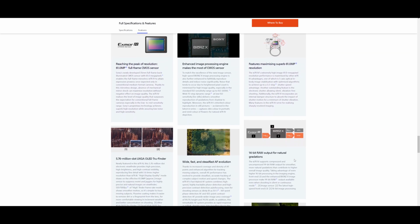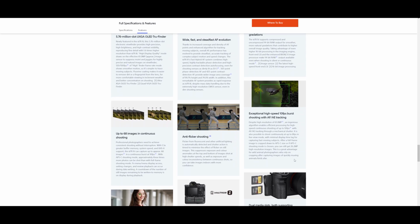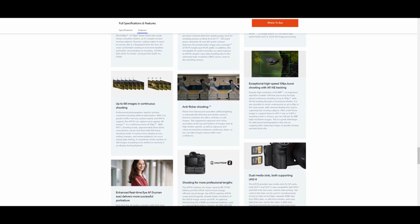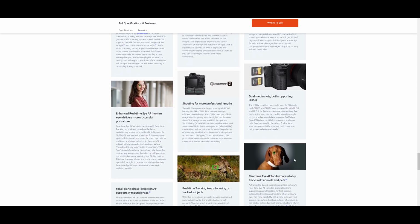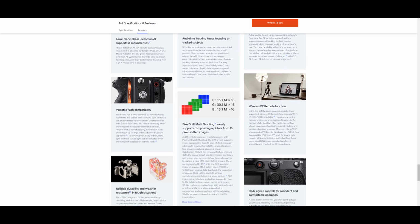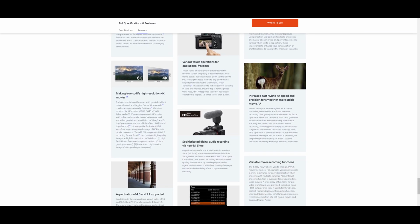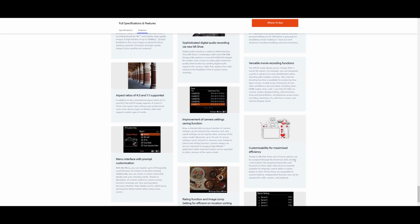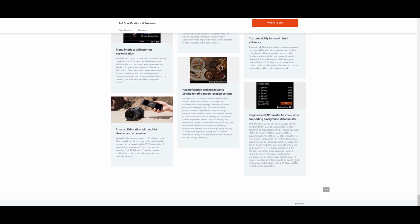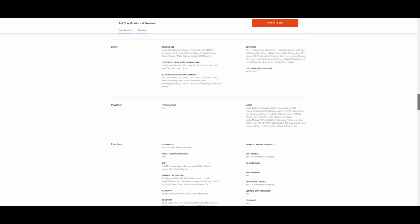But hey, where's the A7S3? Seems to have been left out. Could something big be coming? We know that there are some more cameras to be announced within the next few months. But if you're pro stills, landscapes, portraits, then yeah, you've got a new puppy in town.